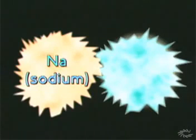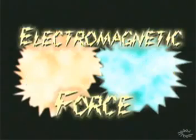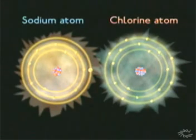When atoms bump into each other, the electric charges of the nucleus and the electrons of one are felt by the other. This is the electromagnetic force that binds atoms together. The way they do that is by sharing or donating the electrons in their outer shells. There is a natural tendency for atoms to seek equilibrium and fill their shells with electrons, and they do this by combining with other atoms. The more full the outer shell of the atom, the greater its stability.